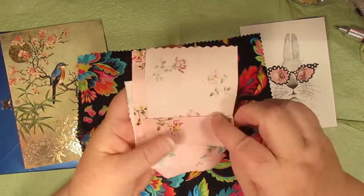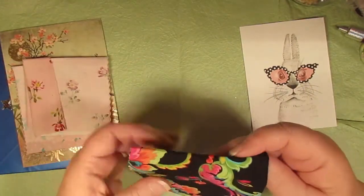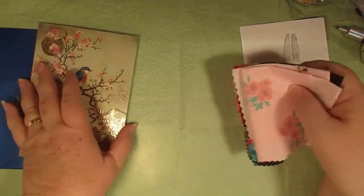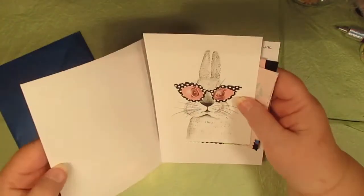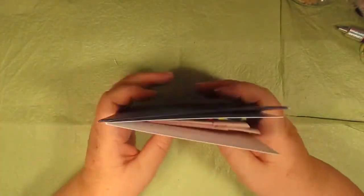Thank you so much, Avril. These are absolutely beautiful. Thank you so much. I really love them. I do. Thank you, darling. They're beautiful. And I love this bunny. He's gorgeous. Oh, these peepee eyes. Thank you so much, darling. That really made me feel good.